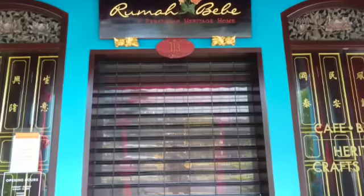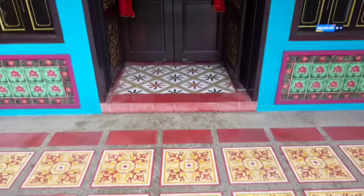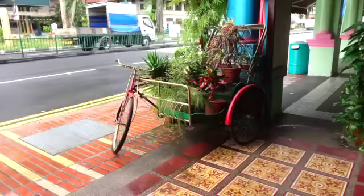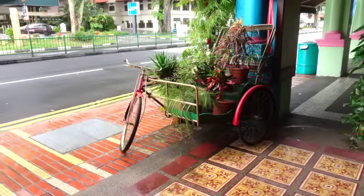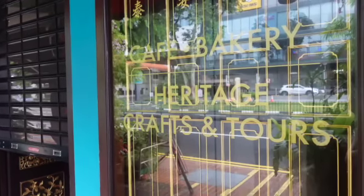This beautiful building behind me, it's actually closed. I was hoping to pop into it. It's been preserved. Peranakan, I love the tiles out the front. It's got all of the vibrant colours. There's a bike out the front that they've put some more planting in just to add the green and the turquoise blue. Looks amazing. I love all the Peranakan tiles.